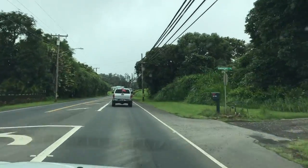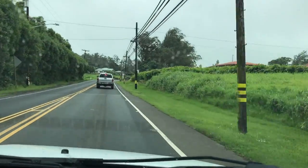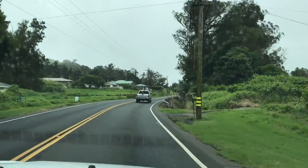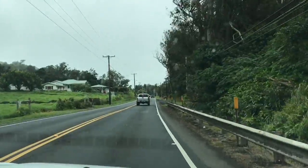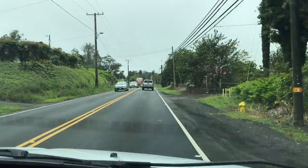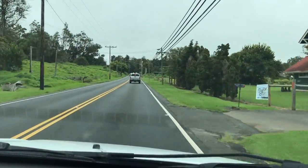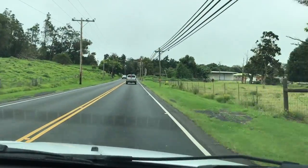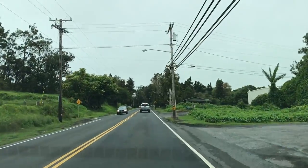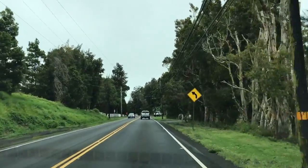We are now on what Google Maps calls the Hawaii Belt Road, but what the locals call something different, on the way to find some malasadas, which are, I think, Hawaiian donuts. I first heard about these from one of our favorite YouTube channels, Matt Stoney, the guy who competitively eats everything. He ate, I want to say, a dozen malasadas in, I don't even know how many minutes. 10? Like 3. 3 minutes. We're not going to competitively eat it, but I do want to try it.